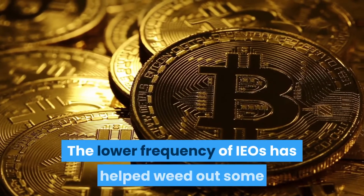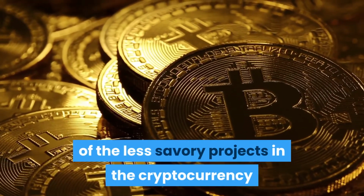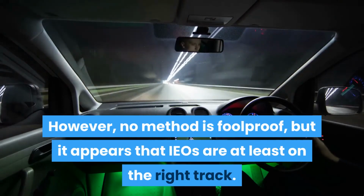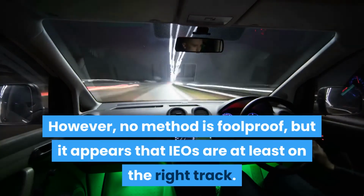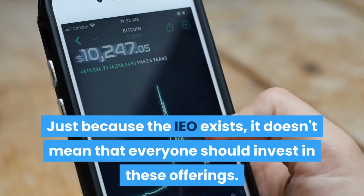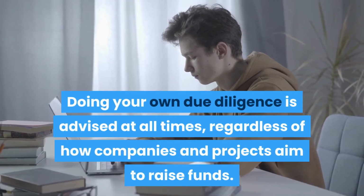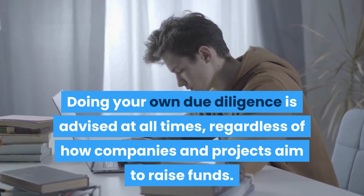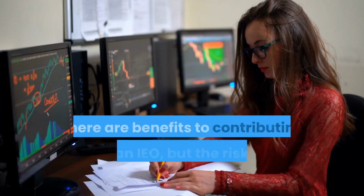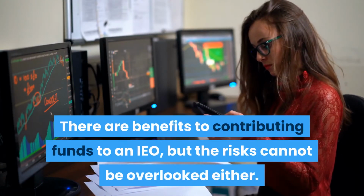The lower frequency of IEOs has helped weed out some of the less savory projects in the cryptocurrency and blockchain space. However, no method is foolproof, but it appears that IEOs are at least on the right track. Just because the IEO exists, it doesn't mean that everyone should invest in these offerings. Doing your own due diligence is advised at all times, regardless of how companies and projects aim to raise funds. There are benefits to contributing funds to an IEO, but the risks cannot be overlooked either.